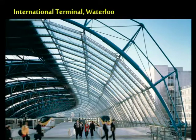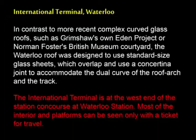This is the same picture of the same terminal, but from the other end. In contrast to more recent complex curved glass roofs, such as Grimshaw's own Eden Project or Norman Foster's British Museum courtyard, the Waterloo roof was designed to use standard sized glass sheets which overlap and use a concertina joint to accommodate the dual curve of the roof arch in the track.